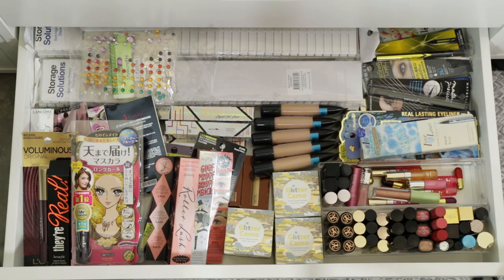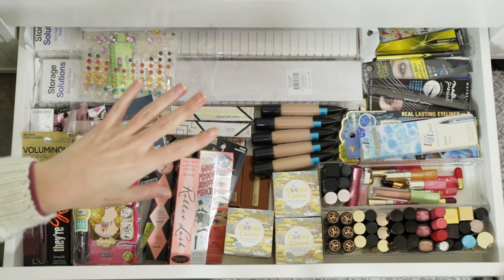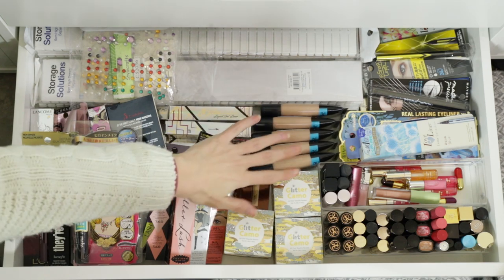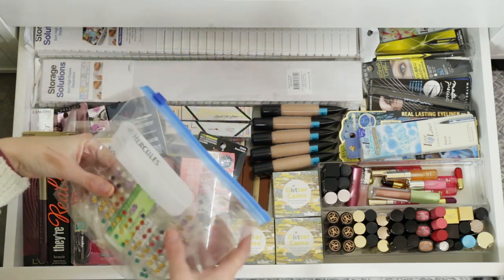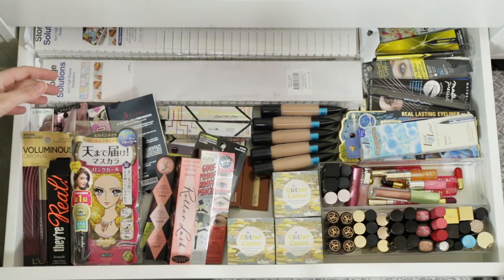This is a drawer full of random backups. So mascaras in bulky packaging, backup foundations, mini lipstick, stuff like that. I'm just gonna chuck some stuff out. I don't need them.